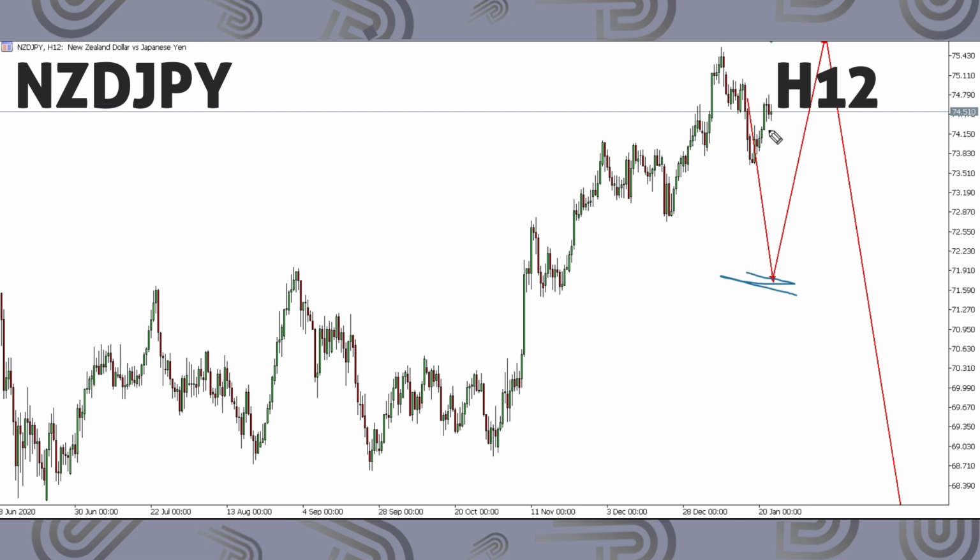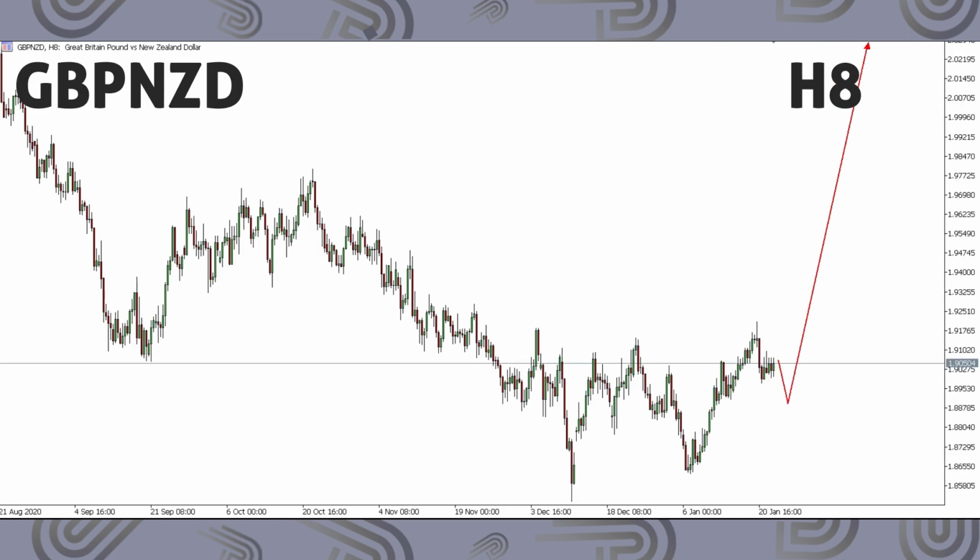So after we get this down move completing, this is the best option to look for a buy. We'll be looking forward for a buy around this area. This is what we'll be looking forward for our buy, because it promises better risk to reward. Then we can be looking forward for a sell later. That's what we're focusing on NZD JPY. This is GBP NZD.